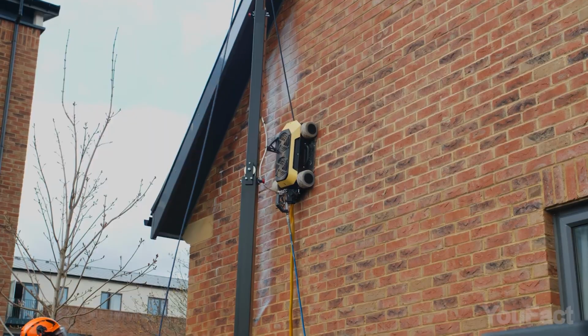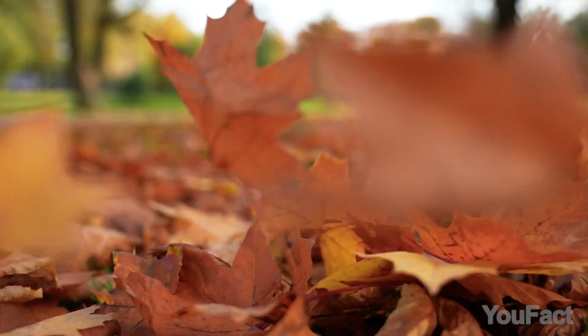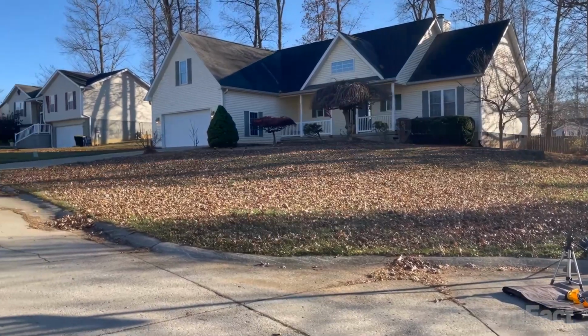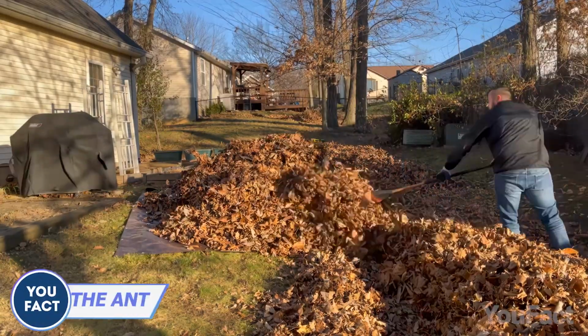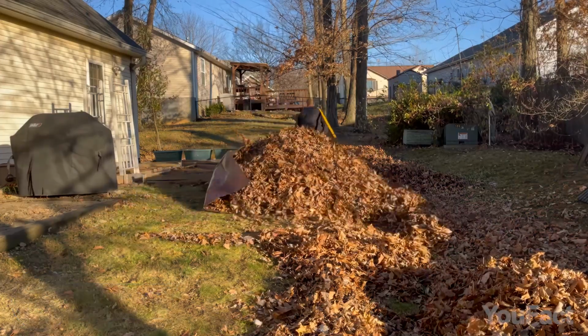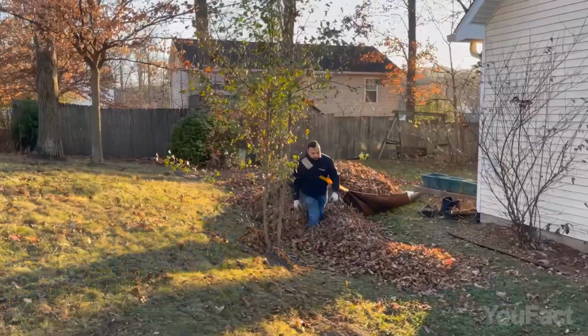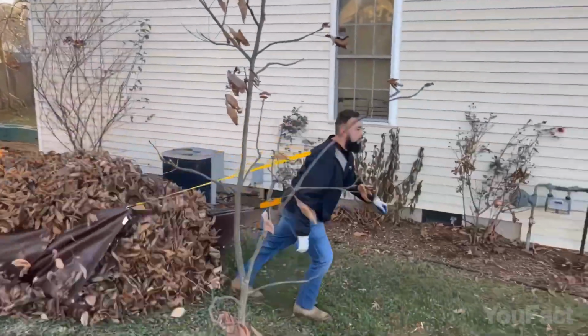Autumn is a beautiful time of year, until the leaves in your backyard start to look like a serious mess. Luckily, Ant, the revolutionary yard tool, is here to save the day. It turns tarp dragging into a breeze by enabling you to stand up, lean into the pad, and walk forward just as you naturally would.